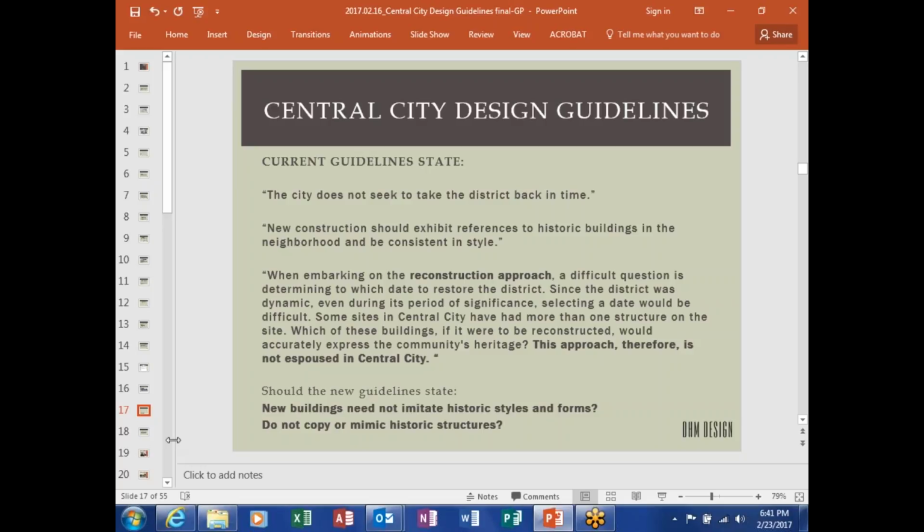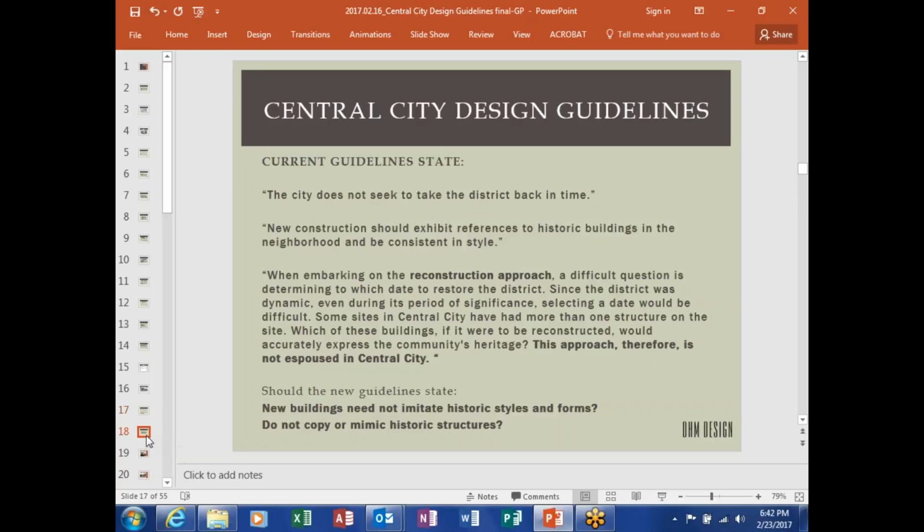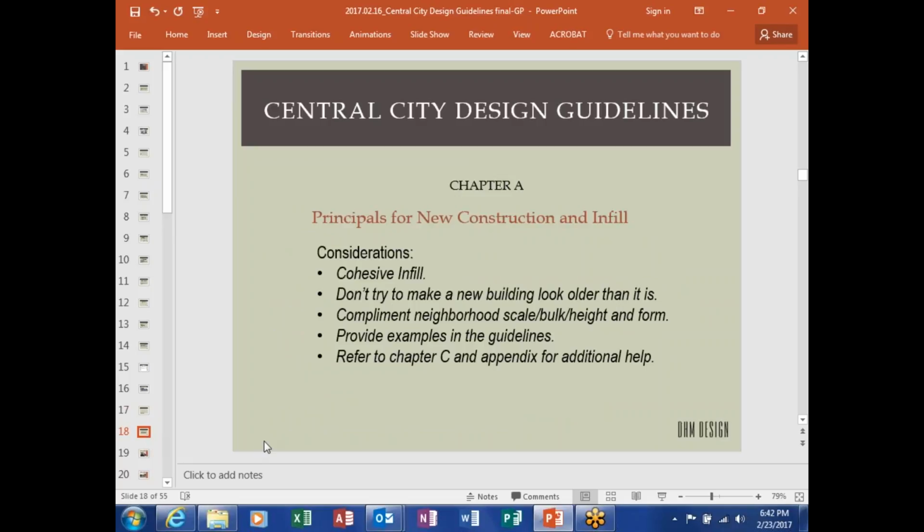So maybe what we ought to do, and I'm curious what others think about that. I mean, it's a real question for us. And I've got some photos that might actually help with this. But here are some considerations. One is this idea of cohesive infill, right? You're saying there's got to be some cohesion to the landscape. We don't want something that's completely out of place. In the meantime, don't try to make a new building look older than it actually is. A new building should look relatively new.